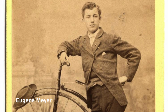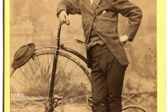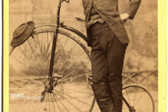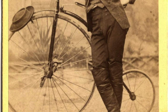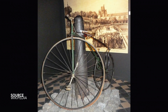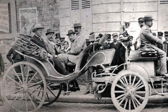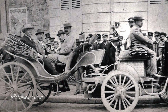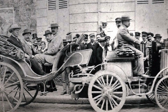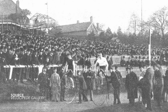A successful failure. The high-wheel bicycle was invented in Paris by Eugene Meyer in and around the late 1860s. He is the notable inventor who didn't receive the credit he deserved in the early years, but his invention of this machine not only made it a feasible idea, but also kick-started the development of the bicycle. He competed with this bicycle first in 1869 in the Paris-Rouen race, which was one of the first city-to-city races, and then in 1870 he brought the bicycle to England and competed with it in Wolverhampton.